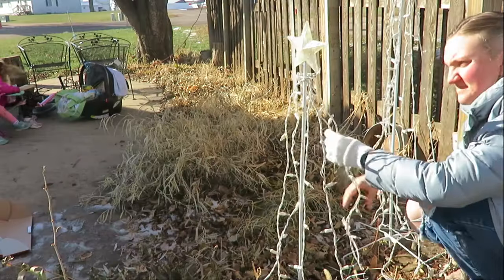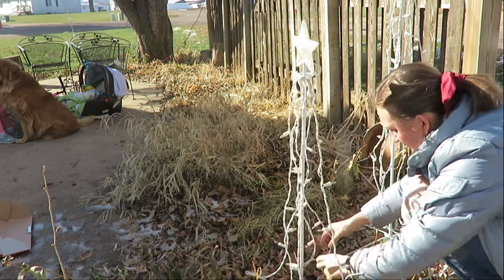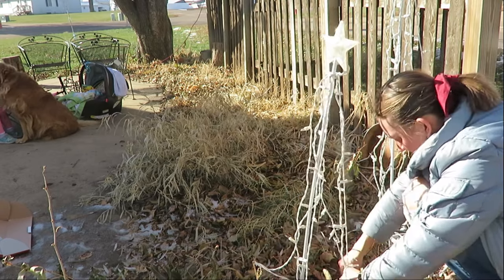So we headed outside to string up a few more lights. I wanted a few little Christmas trees that I had that I didn't put up last year that I wanted to put up this year to enjoy.